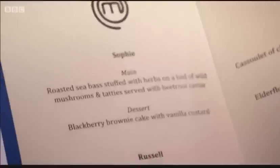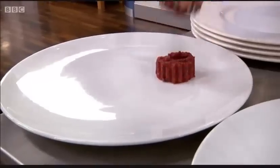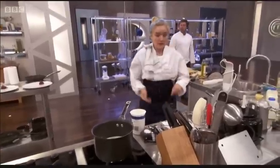Sophie's roasted sea bass stuffed with herbs on a bed of wild mushrooms. Tatties served with beetroot caviar. I'm going to be interested to see how she does her beetroot caviar, because it's quite technical. If she pulls that off, that'll be really great. We'll have to see. OK, 4 minutes on your main course, please.